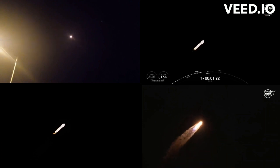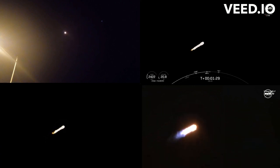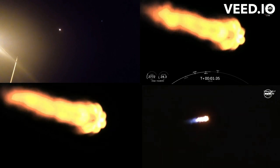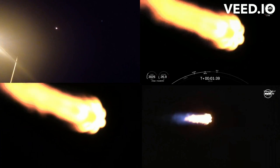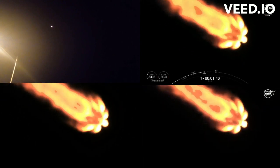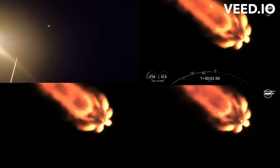Now with that, we have 5 events coming up that will be back to back. First will be main engine cutoff. Those 9 Merlin engines are lit up right now, but we will have MECO, which is main engine cutoff, where we'll shut down all of those engines that you see there on your screen. That'll slow the vehicle down in preparation for the next event called stage separation, which is where the first and second stages will separate from each other.